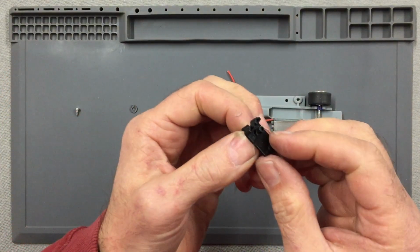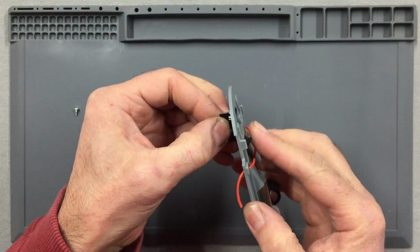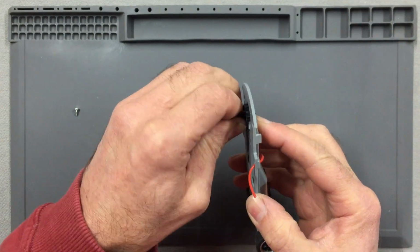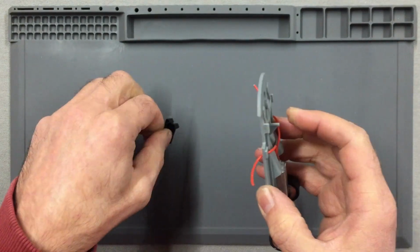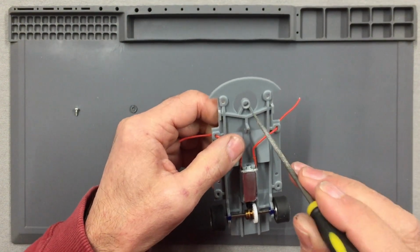Okay, so next you're going to want to fit your guide. So I found that my guide in my chassis is a little bit on the tight side. It's just a bit tighter than I would like. So what I'm going to do is just file the top of this hole until I get the fitment of my guide spot on.